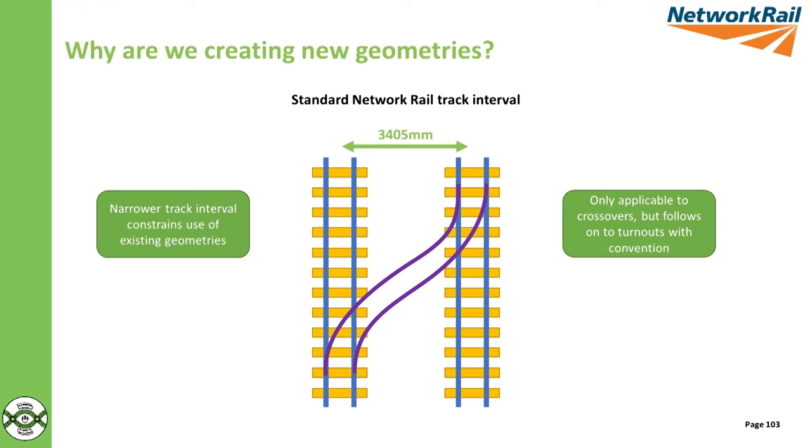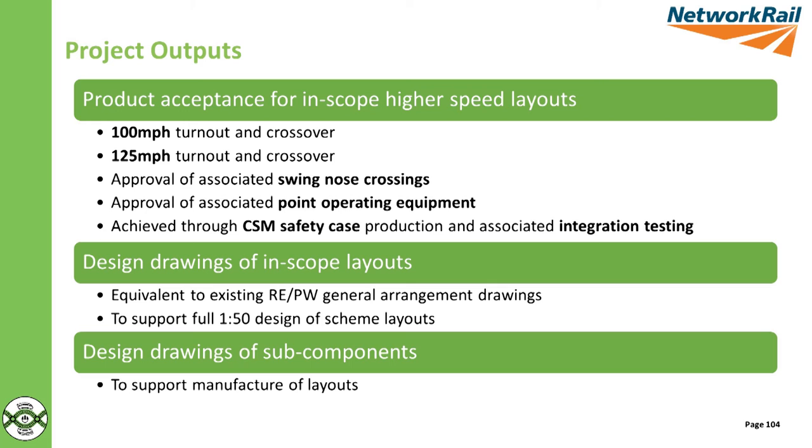So to summarize what we will be developing, I've mentioned 100 mile an hour and 125 mile an hour turnouts and crossovers. Approval of the associated swing nose crossings, which I haven't touched on today, but they're a really important factor in being able to introduce these new layouts. Associated POE, and all delivered through a CSM safety case, as we always do with any of our significant changes on Network Rail. We'll be developing design drawings of those in-scope layouts to then share with scheme partners like HS2, Trans-Pennine Route Upgrade, Northern Powerhouse Rail, whenever they want to look to implement junctions to Network Rail that require these turnout speeds.